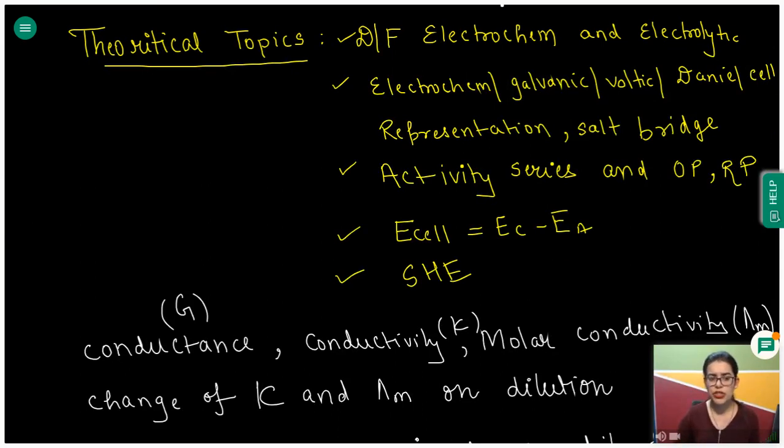Again, in electrochemistry, I have given the theoretical topic, electrochemical cell, definition of electrochemical cell, electrolytic cell, what is the difference between them? Electrochemical galvanic voltaic Daniell cell, what is the representation, what is salt bridge, what is the use of salt bridge? Just when you have done the theory, just go through these names and revise all these things in your mind so that you can be perfect in it.